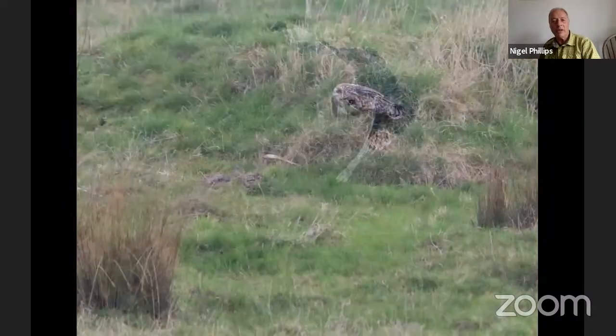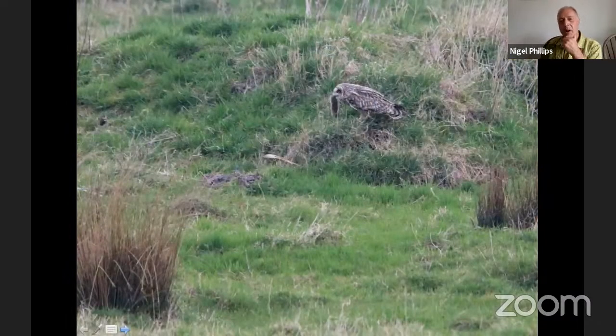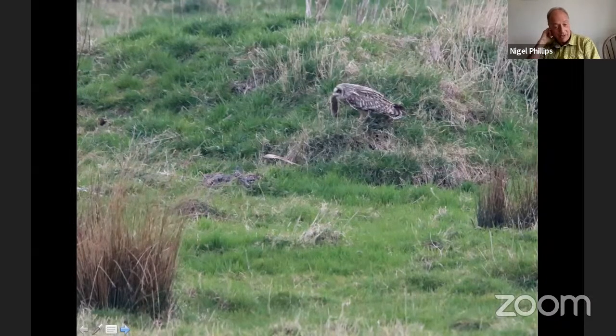I actually managed to see what it caught. It's actually got a mole in its beak there. They usually quote as catching voles, which they do, but this one must have seen a mole moving about and managed to catch it.